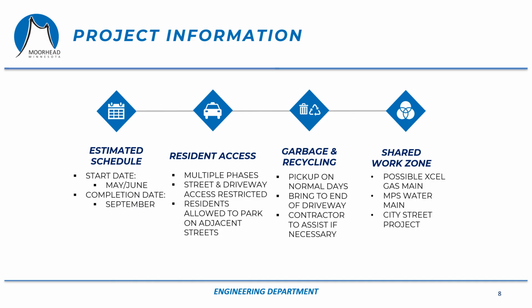On this slide, I've got some generic project information for you. The anticipated start date for this project would be sometime in May or June. This is a large enough project that we'd expect the contractor to want to get an early start, but it will be dependent on the contractor's schedule and it will be weather dependent as well. The final completion date for this project is estimated to be near the end of September.